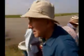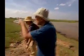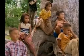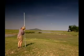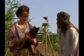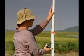This is a new site, and to the untutored eye, it's just a field. But this is where years of training pay off. For archaeologists, the tiniest signs indicate what's hidden beneath the soil. A series of careful measurements confirm their first impressions. This is very exciting for me, not having been here before. Corner of the mound. Vertical angle is negative 1.5 degrees and horizontal angle is 342 degrees and 10 minutes. Okay.